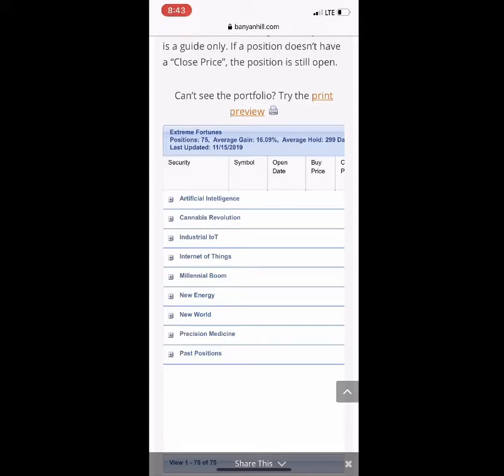When I got the membership, I went straight to past positions because I wanted to see the results on his past positions. I thought I was gonna see 1,000% gains, 800% gains, 700% gains, something high, because all his recommendations are for 1,000% gains. But when I clicked it, there was only one that was like a 500% gain. All the other ones are under. So I can show you this.